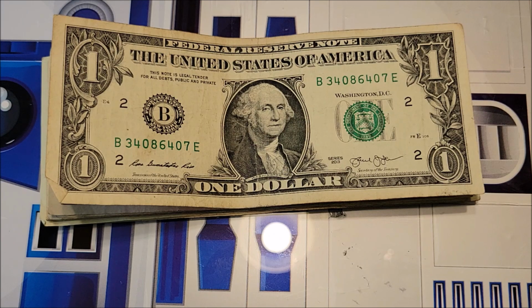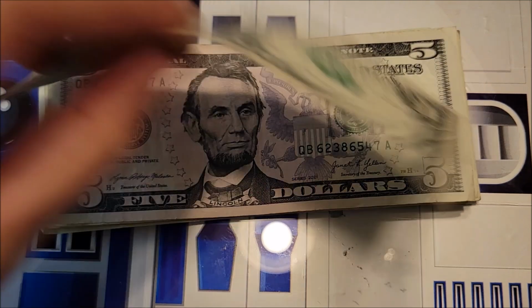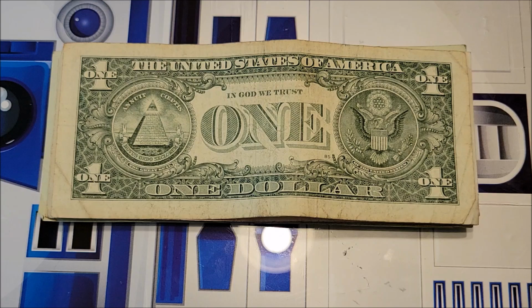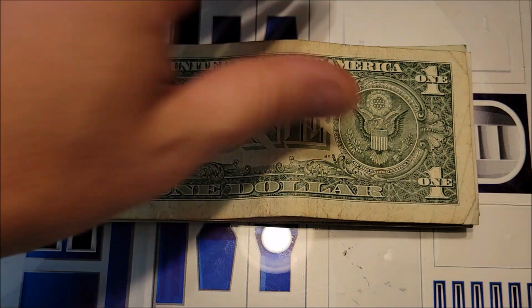A few digits away from a broken ladder serial number. Nothing jumping out on the front. Damaged right here. So, still worth $1 though. And nothing going on the back.